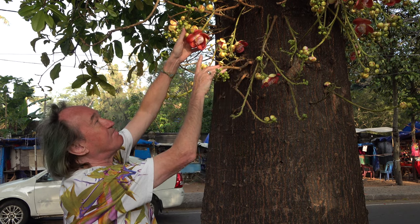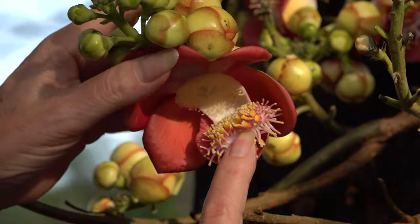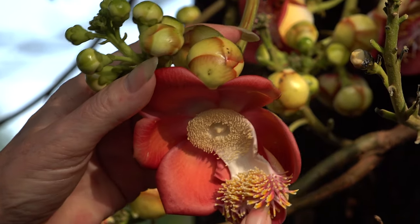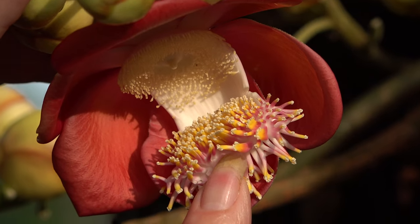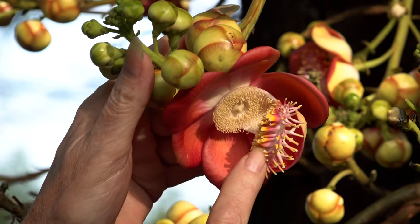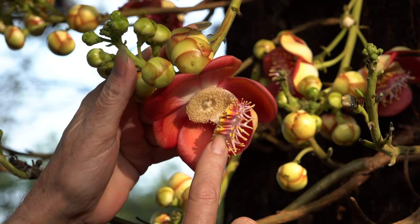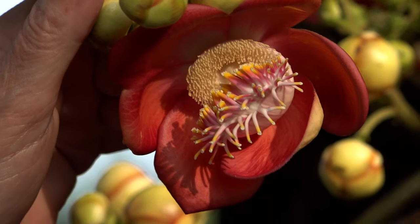On this branch inflorescence, we see clearly the two types of stamens on two discs. One disc with short stamens, yellowish, and one disc with erect elements, which are white, then pink, and finally yellow on the anthers. I don't know if both stamens are fertile or if only one type of them is fertile.